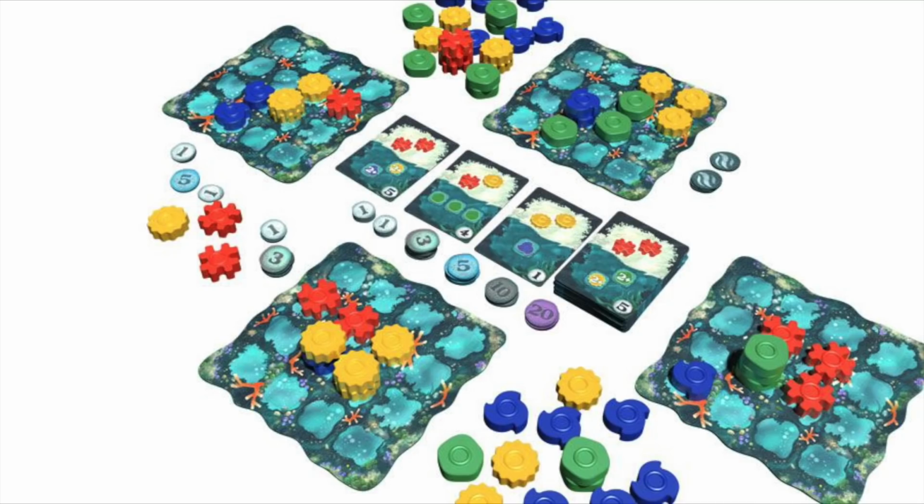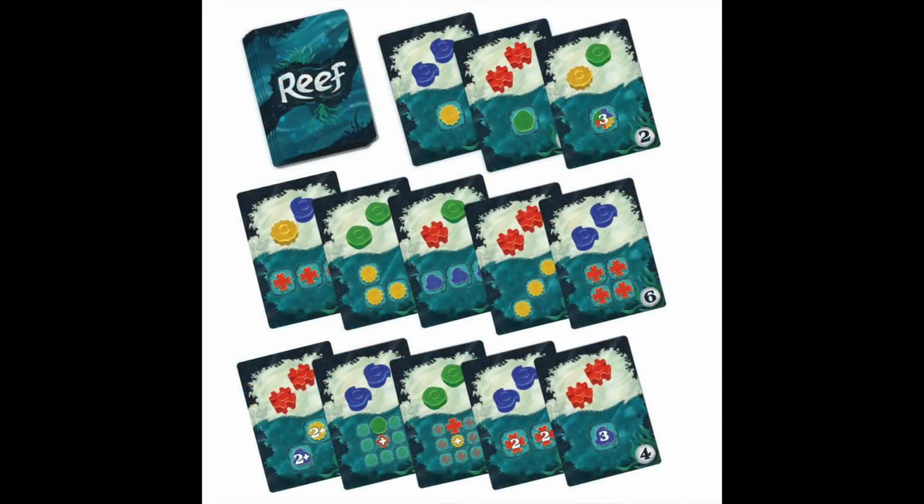Now, it's for 2 to 4 players, ages 8 and up, and plays in 30 to 45 minutes. It's an abstract game where you'll be trying to score points by putting coral on your own board in specific patterns. But the cards you draft have dual purposes. One part of the card gains you specific coral colors, and the other one scores specific patterns. So the puzzly nature of trying to figure out which way to use that card to get the most points and the quickest is right up my alley.